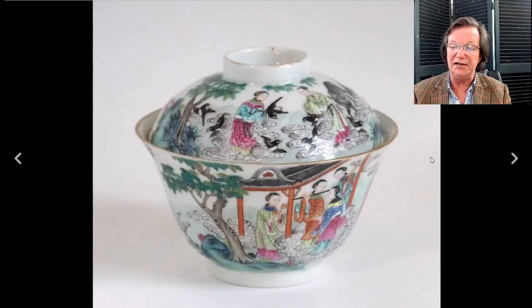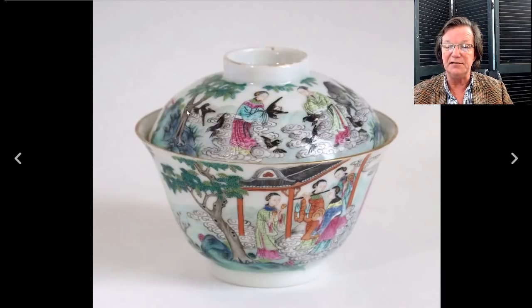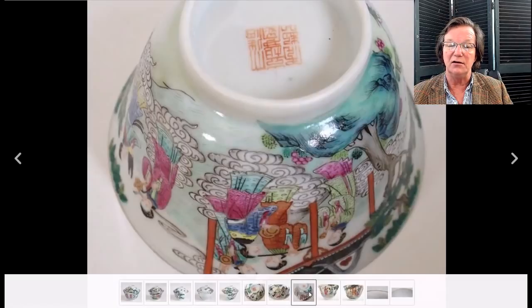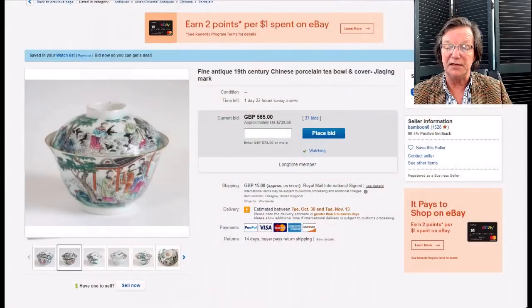It has a Jiajing mark. I don't think it's Jiajing. I think it's a later 19th century, but very nicely done. Really nicely done piece. It's got the blackbirds all over it and all these figures and so forth. Here's a picture of the bottom, okay? They put the rain mark in upside down, unfortunately, but anyway, it doesn't really matter.